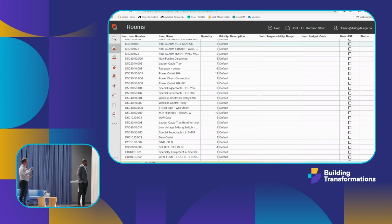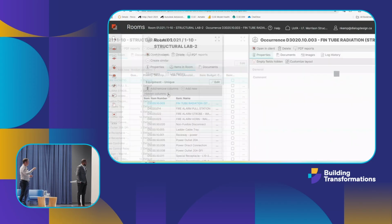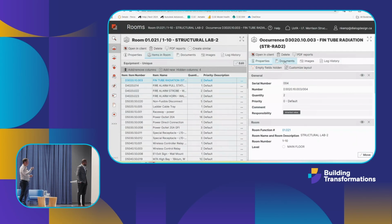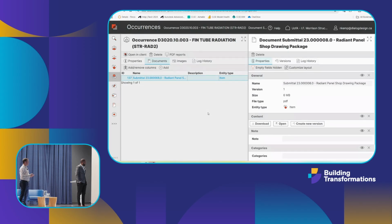You see the parent properties of the space. Drill down into the items in the room. You've got the campus nomenclature, their most important data. Get down into the items, into the documents. It's like, okay, I need the shop drawing package for that. Get into there, go download, and there it is.